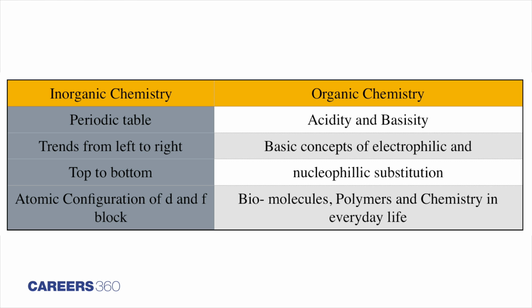In organic chemistry, you need to know the portion on acidity and basicity, basic concepts of electrophilic and nucleophilic substitutions. Other important topics to focus on are biomolecules, polymers, and chemistry in everyday life. Learn at least one drug of each class like antidepressants, antacids, etc.